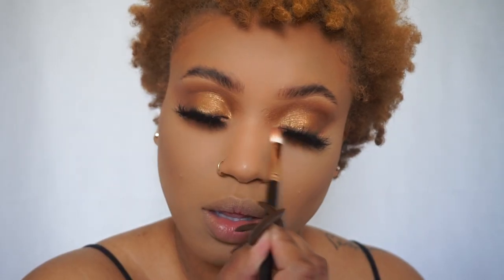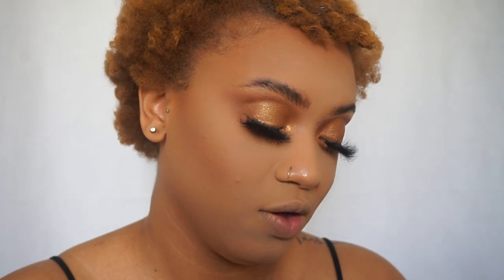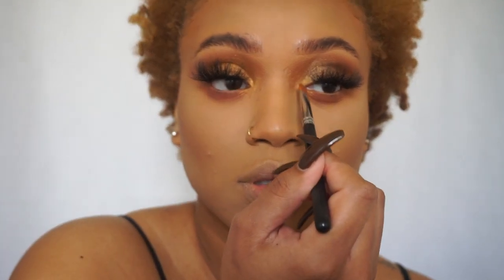To finish my lower lash line, I'm just gonna use the same colors that I use in my crease. This is so comfortable. These brushes feel like a massage. I look good. So good and glowy. I'm gonna go into Angelique, this color right here, and kind of top it over top of the Kofi color. Oh my, what a difference. Wow. I'm doing my makeup high every day.